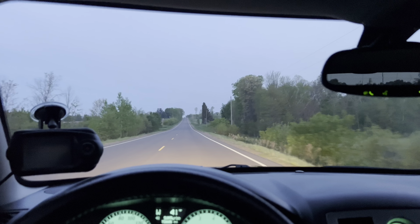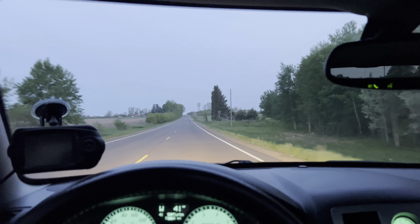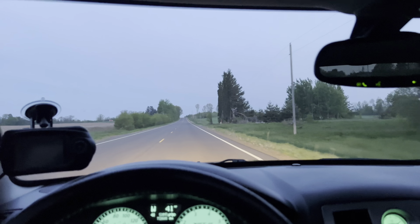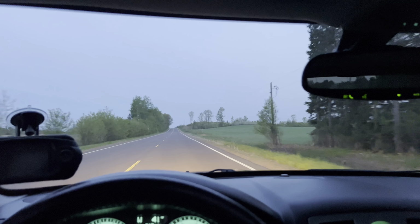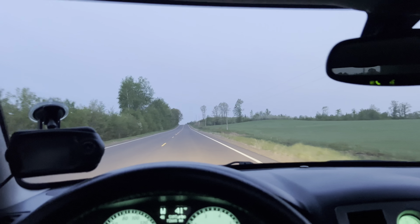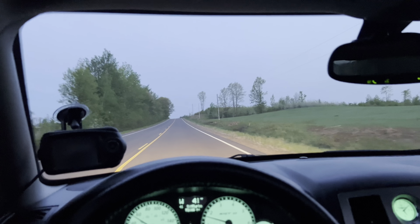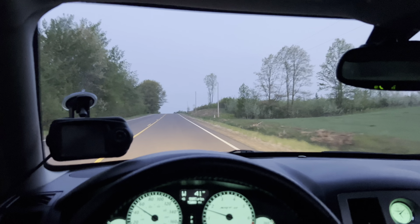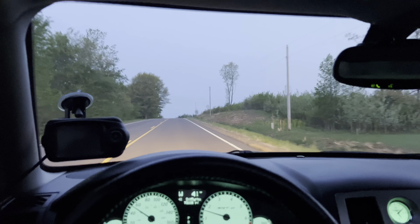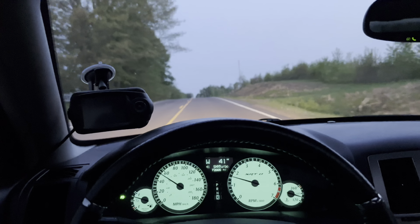One of these SRT8 models from back then, whether Challenger, Magnum, 300, Charger, doesn't really matter. It's just fun to drive these vehicles, and they're pretty affordable now. Most of these pre-refresh models in 2011, 2012, you can get a lot of these models for under $25,000 with decently low miles. Whether I'm going to hold on to this one, I'm not sure yet.